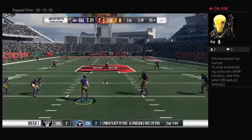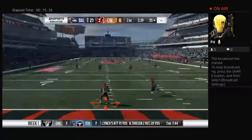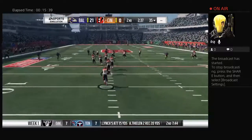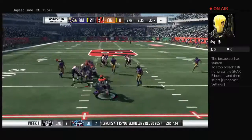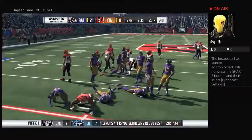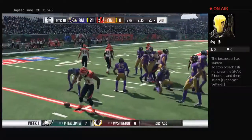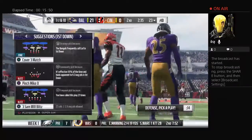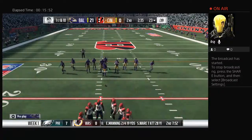Gold now out to kick it away. This fielded at the 2. And he'll bring it a few past the 20 to the 23-yard line. And out now, here come the Bengals.